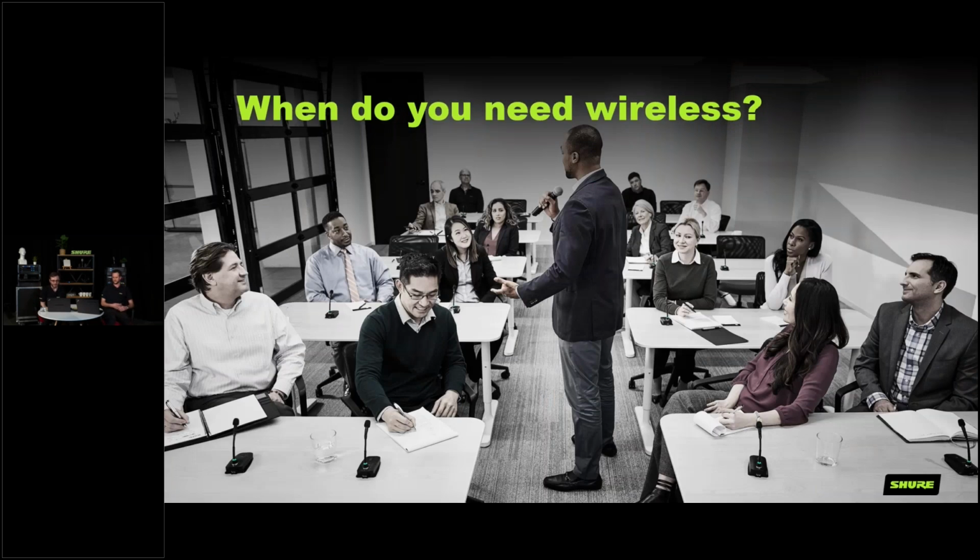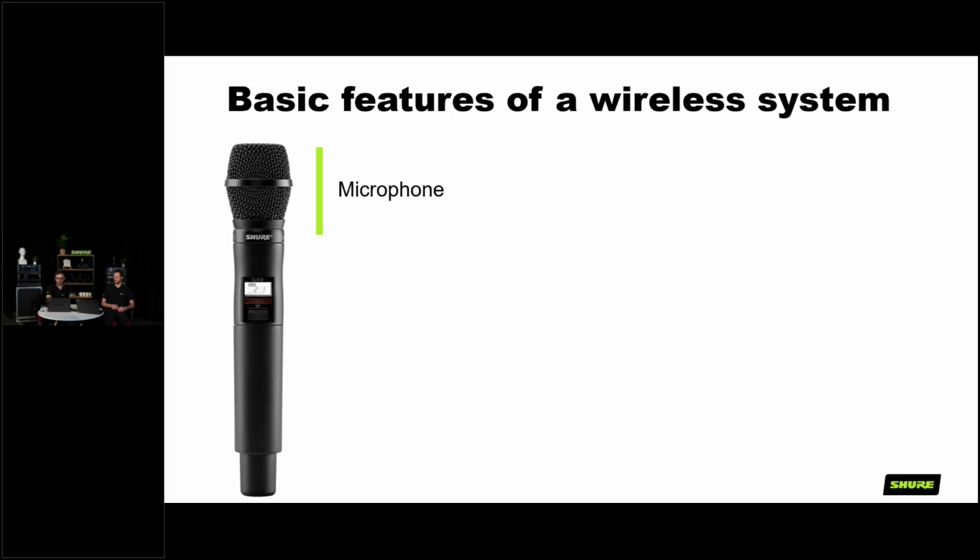Again, another little training example here, but this time the presenter is moving about through the room, as you can see. So lots of different examples here for people to use their wireless microphones. So how do they work? Over to you, Mr. Francis.